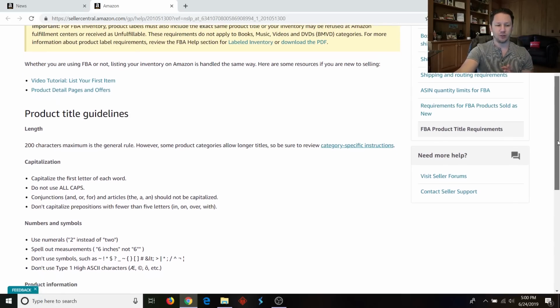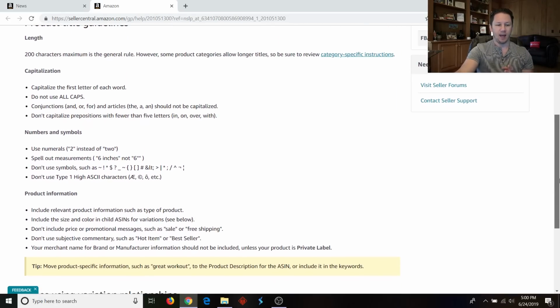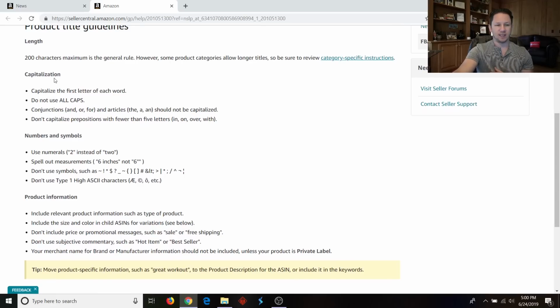So a couple other issues here that I see, and I know that these capitalization here, not using all caps, and also this numerals here, believe it or not, I've actually seen some stories from sellers that they have actually got their listing suspended because of this issue right here and this issue. So you have to actually make sure that you're using the number and not spelling out the word or inches. So believe it or not, that's actually a thing.